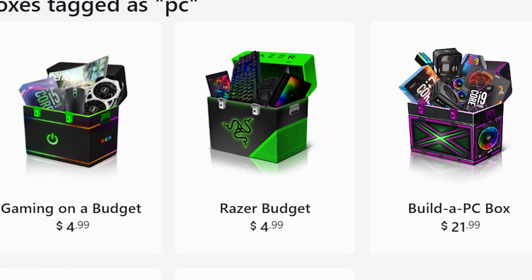The second red flag has to do with the fact that some of these branded boxes are extremely cheap. Check out this Razer budget box. We just recently worked with them for a themed build and setup, and I can tell you firsthand, most of their stuff isn't cheap. So when you see a $4.99 price tag under the box, yeah.